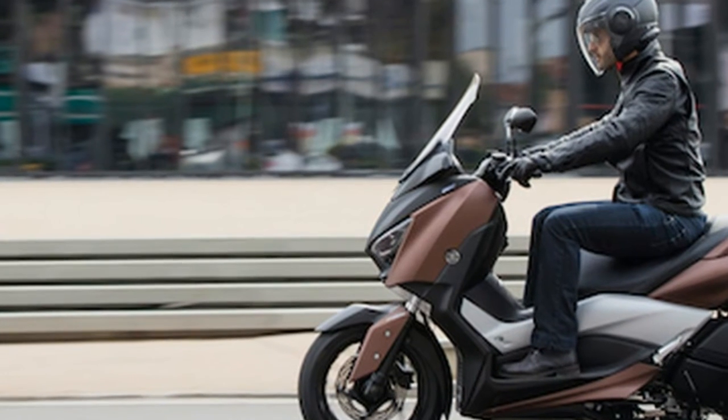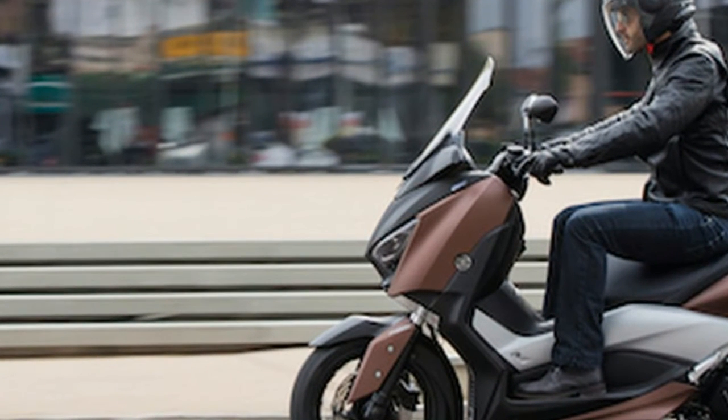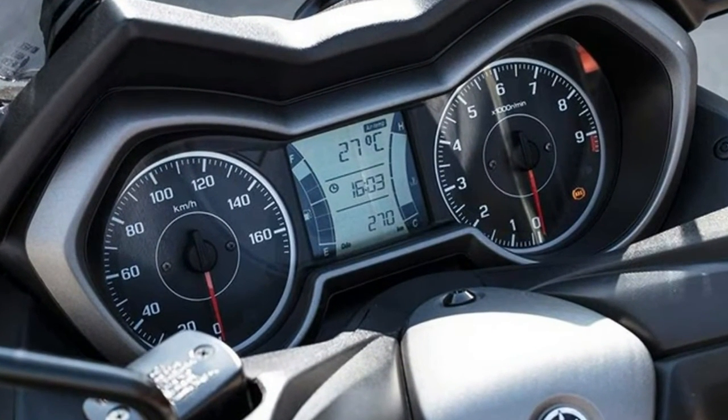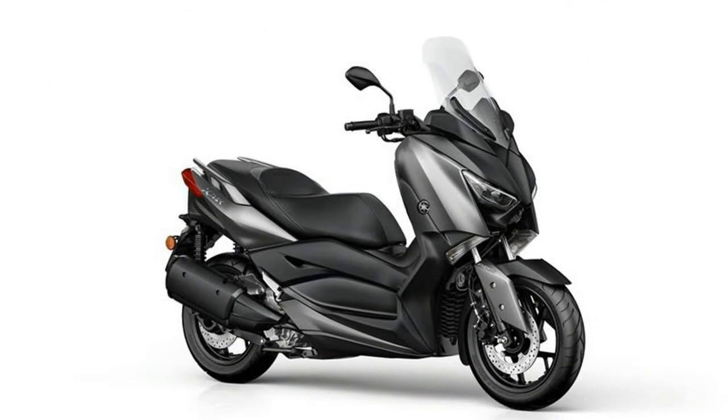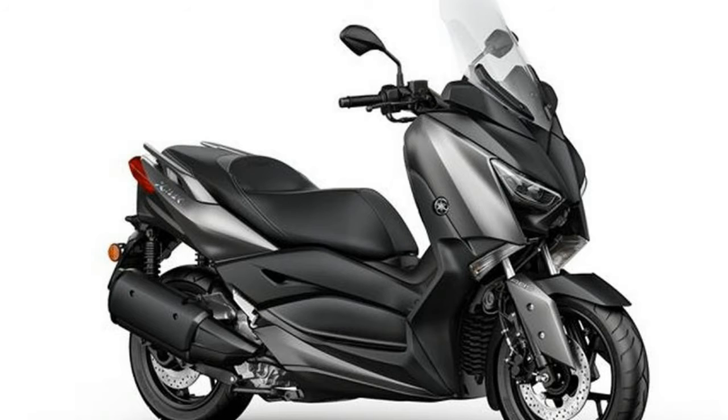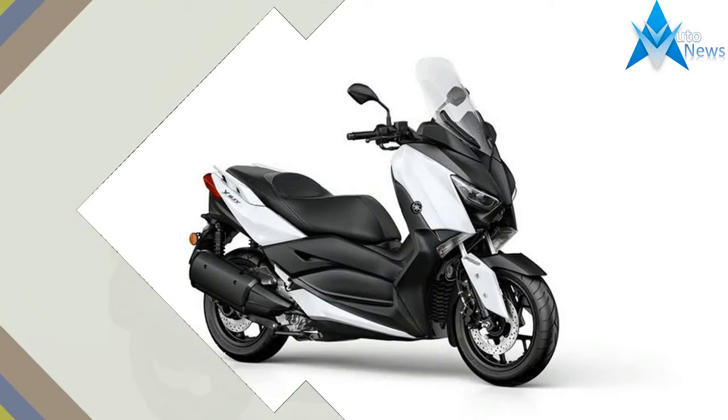Its sporty bodywork is built using pure Max DNA for dynamic looks, and with its generous underseat storage for two full-face helmets and more, as well as ABS and a traction control system fitted as standard, the X MAX 300 is built to give you what you need, max fun with max practicality.